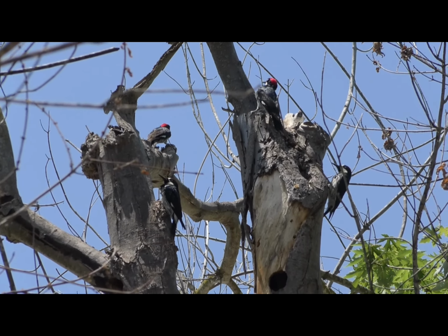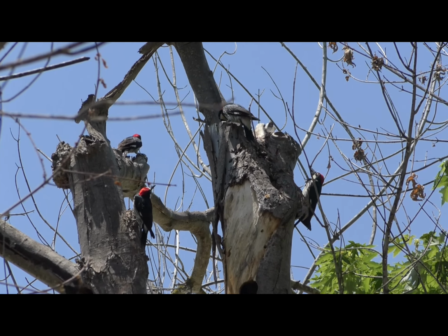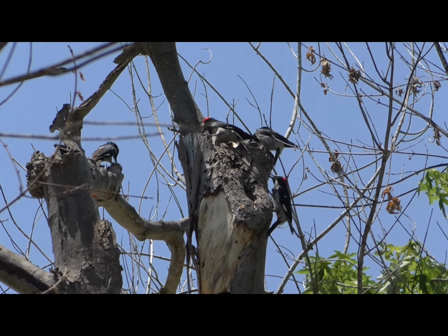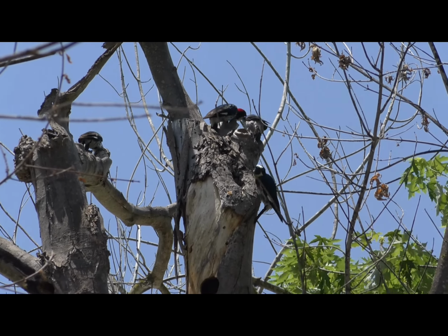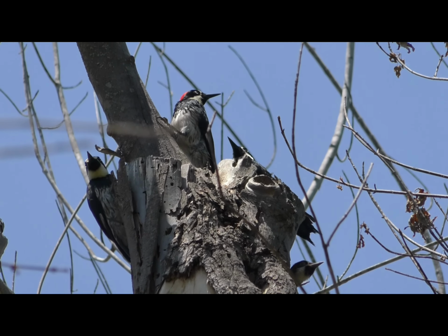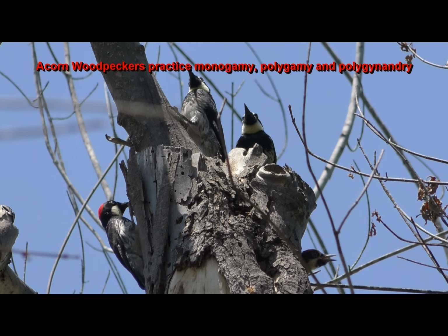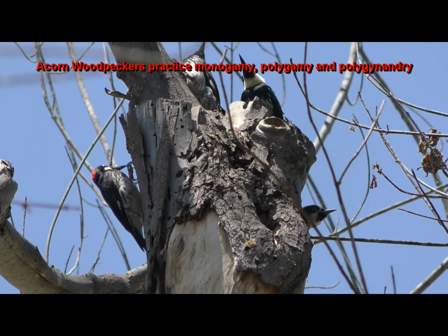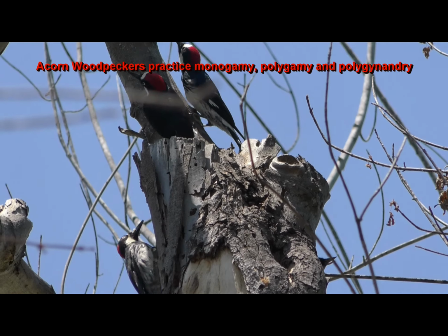Yet also making acorn woodpeckers unique in the woodpecker world is that they live in groups of up to 5 to 7 birds that include several breeding males, several breeding females, and offspring. They are one of only 2 North American woodpeckers to use cooperative breeding. When it comes to raising young, it's a family affair with acorn woodpeckers.